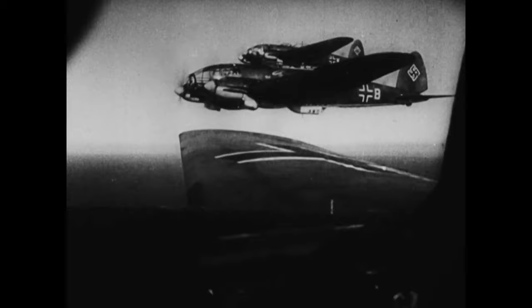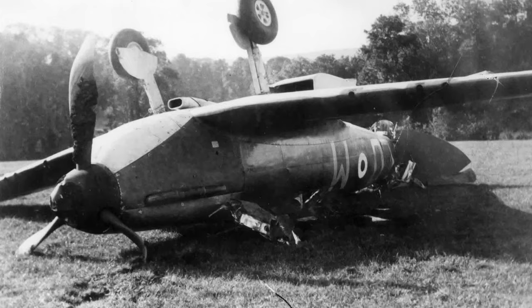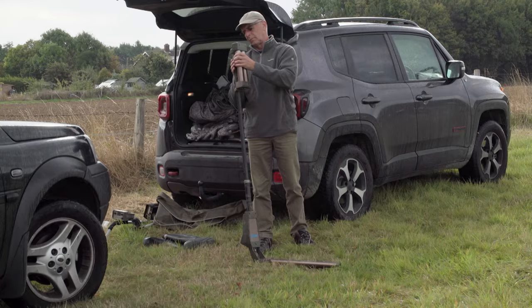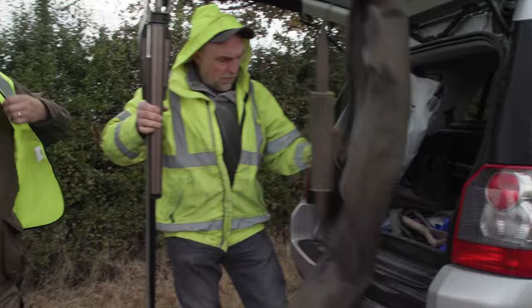In the UK, most crash sites date back to 1940, when over 600 Spitfires and Hurricanes were shot down in the Battle of Britain. Since the 1960s, a few small groups of die-hard enthusiasts have been digging them back up. And today, this lot are looking for one of the very last planes still in the ground.